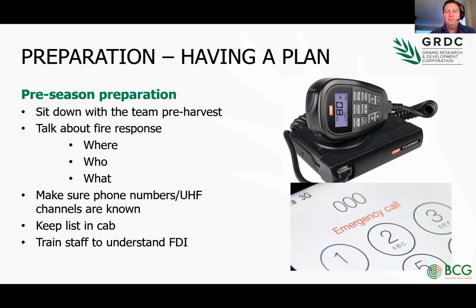There will be some GRDC harvest fire back pocket guides kicking around there today. I'd encourage you to grab one of those. It does have an FDI chart in it and talks about how to work that out. So grab a couple of them and maybe give them to staff. Maybe leave one in the header cab as well.